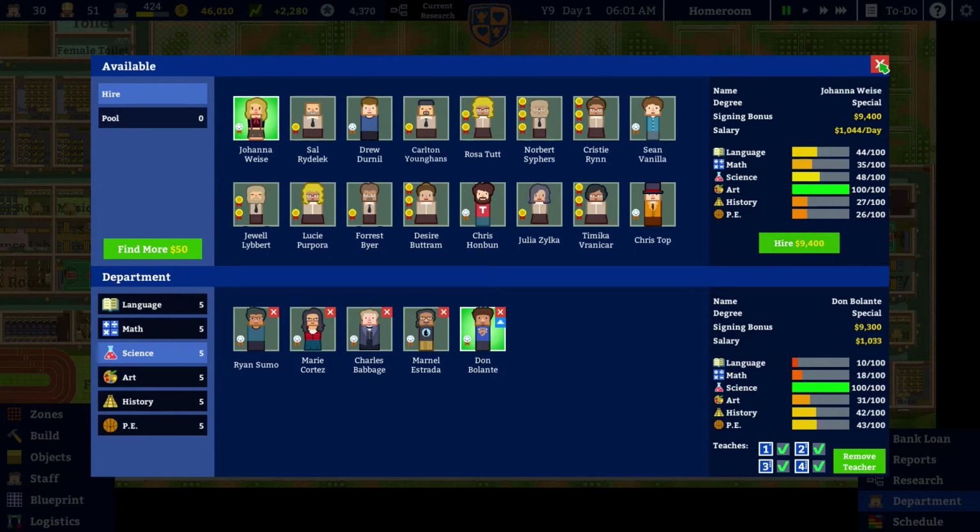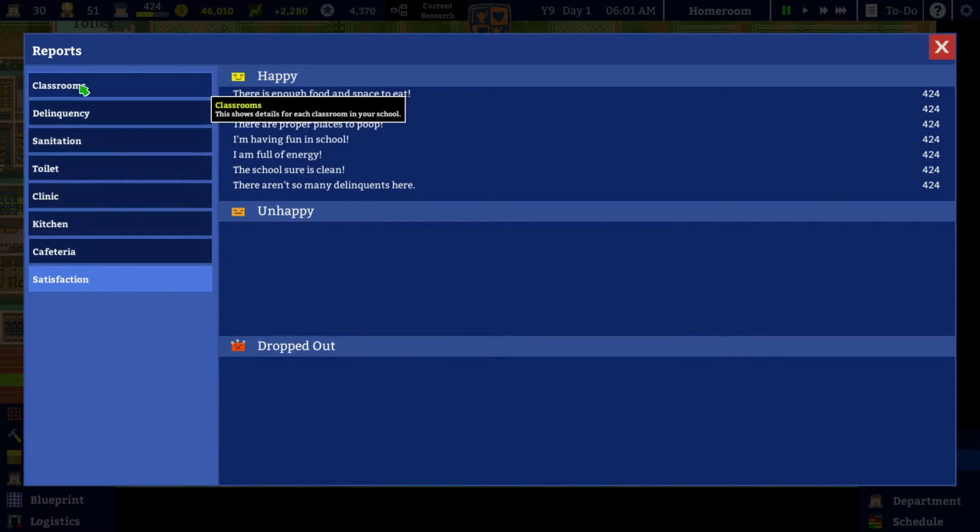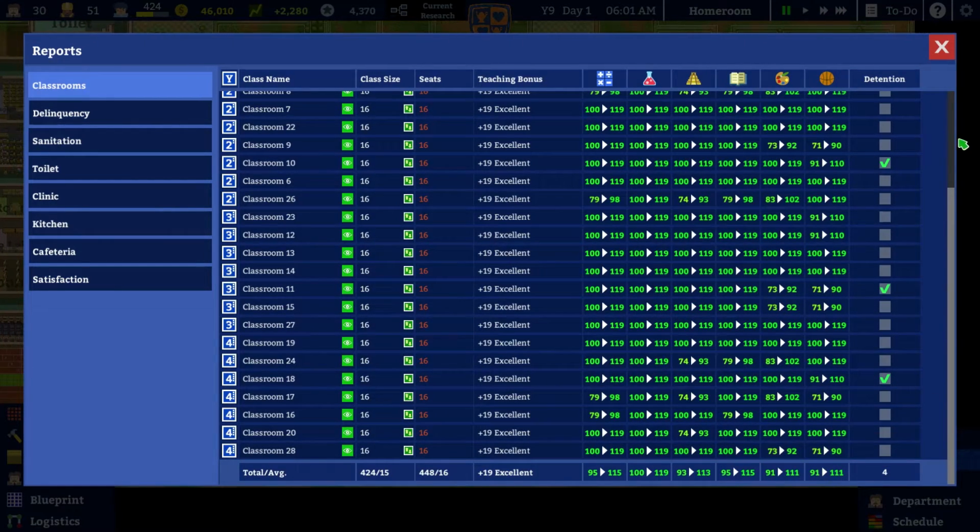So we've got 5 teachers in every department. That should be plenty. Let's have a little look at the schedule. It should be nice and clear. In fact, it was in here, wasn't it? We could see in here where it was complaining far easier than the other bit. So yeah, there we go. Everybody's got something. Now, yeah, what's going on here? So the math teaching ability at that point. What's going on here? I don't understand what's going on here.